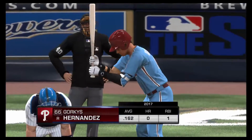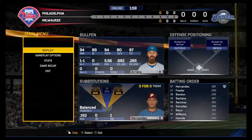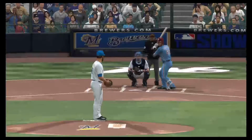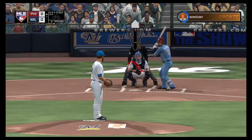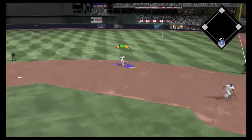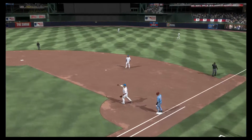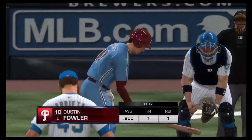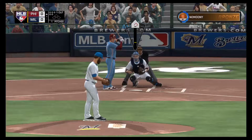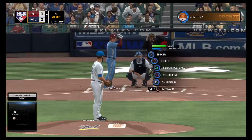Stepping into the box, Gorky Hernandez. And we are set for baseball here this evening. Fielder, number 66. Hit out towards second, and he will whip this one over to first in time for the out. At the plate, Dustin Fowler. A swing and a miss on a ball that jammed him.